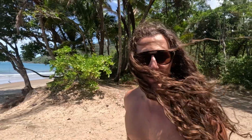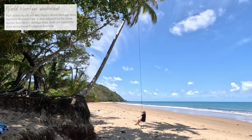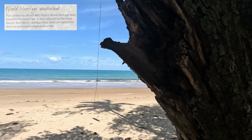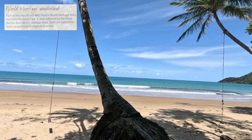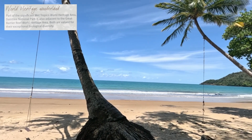Holy crap, there's a giant swing here. This guy called Jim, who I met at Cooktown, told me to make sure I do not miss Cow Bay, so if you're out there, thank you very much, Jim. Very cool place. I read on that info board back at the boardwalk that what makes this section of coastline particularly special is that it's where 2 World Heritage areas exist side by side, that being the wet tropics, which includes the Daintree Rainforest and the Great Barrier Reef.